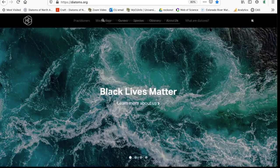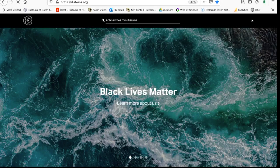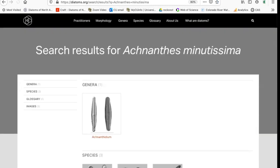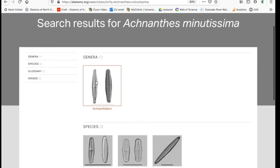So in the search box, you might have run across that there are a lot of different names for things, and you might have an old name. This is Achnanthes minutissima, which is actually an old name. And what we tried to do in here is to help folks find something even if they're using an old name.